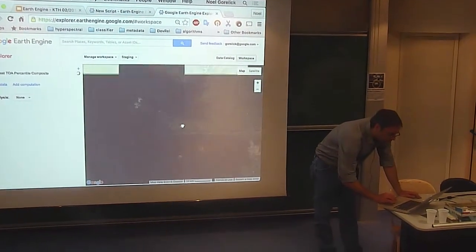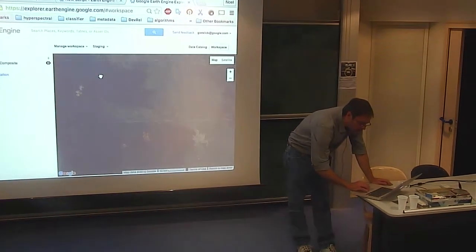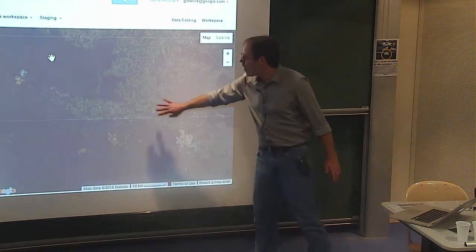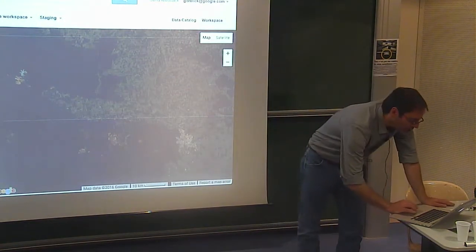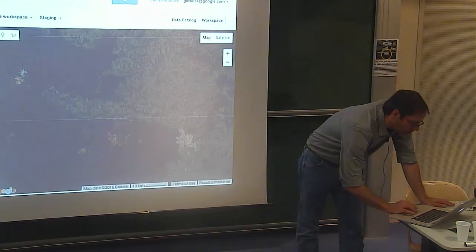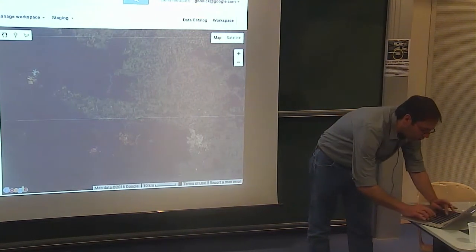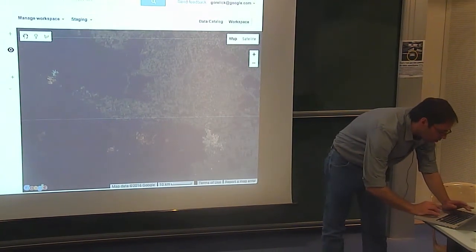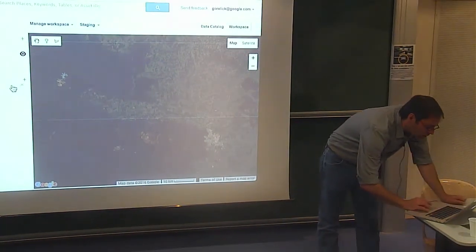So this is just a false, natural color composite. And what we have is, again, you can kind of see farming cutting into the rainforest. And so what we're going to do is add two classes. This one we'll call non-forest. This one we'll call forest.